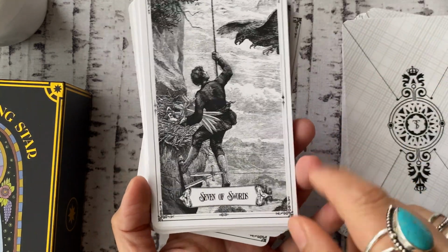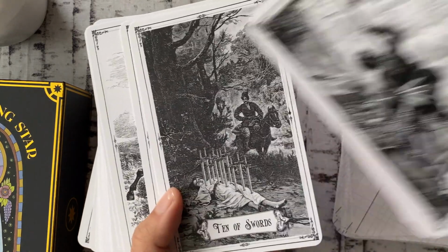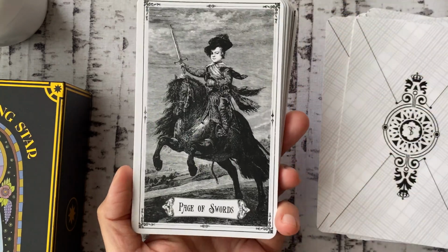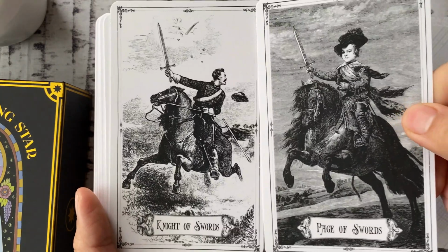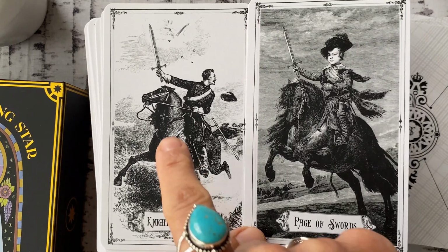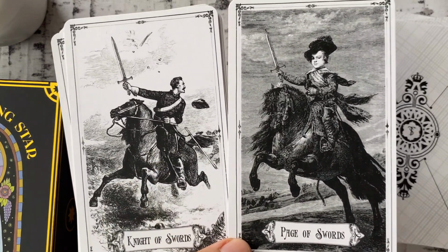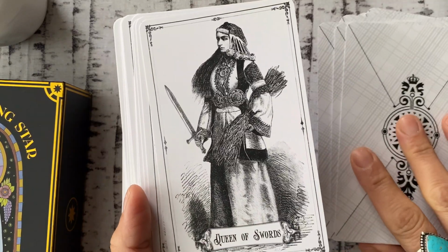Our 7 of Swords. He's not having it. 10 of Swords. Okay, so here's the page on horseback. And here's the knight. Right, I just thought, he's yelling at the page and he's all mad. He's like, "You're stealing my thunder, get off the horse. I'm the only one who's supposed to be on horseback in this suit." All right, enough of that. And love this queen.